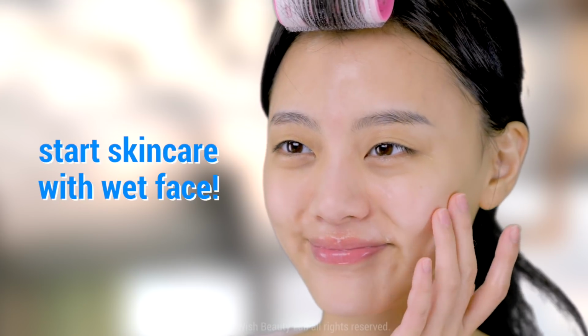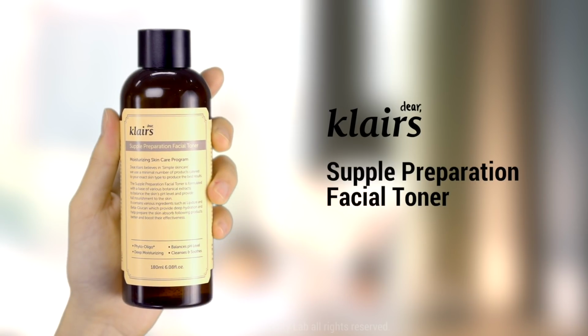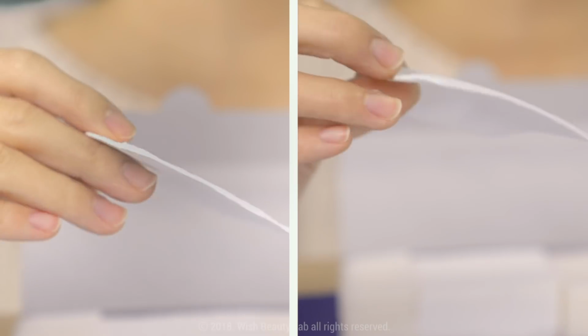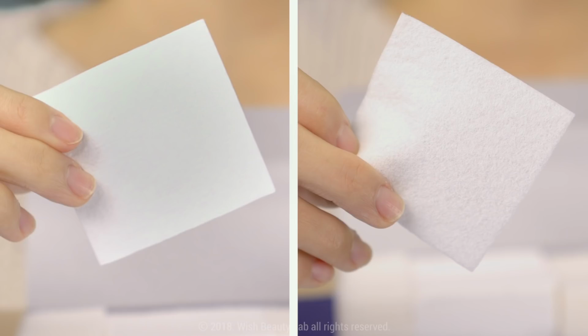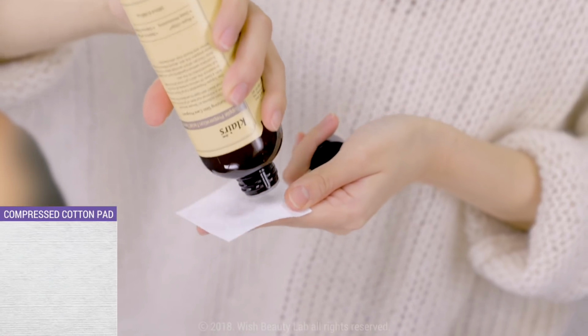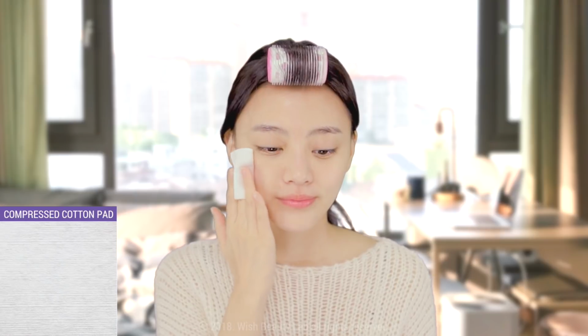First step of skincare is Klairs Supple Preparation Facial Toner and Klairs Toner Mate 2-in-1 Cotton Pad. There are two different types for this product, and it is the compressed cotton pad and the sponge pad. First, put an adequate amount of toner on the cotton pad and gently wipe the face.